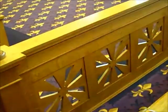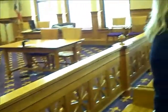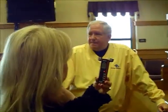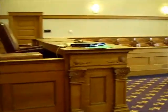Judge, you want to tell us about the room? Well, this is the courtroom as it was restored in probably 2001? 2005. Finished up in 2005. Okay, 2001 was part of it. The bench is all original. That's all white oak, quarter sawn white oak. And much of the bench and the back of the bench, that's all original.